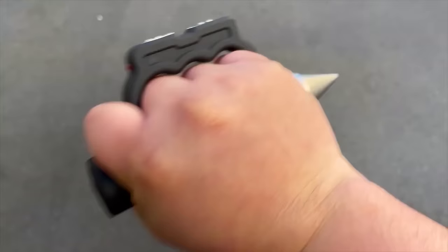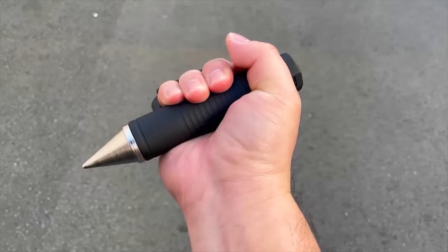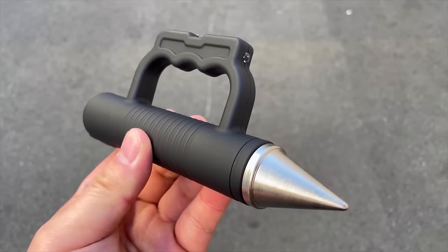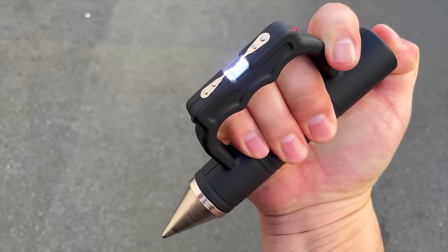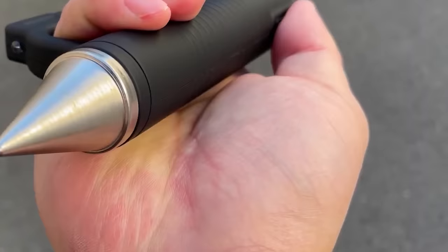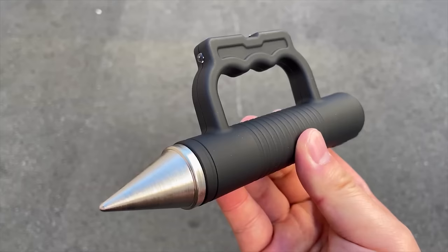This tactical tool doubles as a glass breaker with its sturdy metal Kubaton screw top, providing an escape route from locked vehicles or confined spaces. Additionally, it includes a built-in blue ink pen, adding practicality to its functionality. Operating the Knucklebuster is simple, with its easy on-off button and comfortable grip. Get your everyday self-defense companion for just $35.